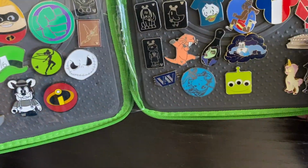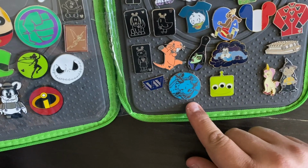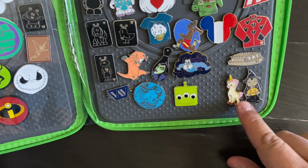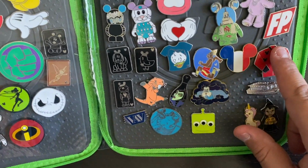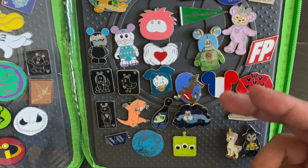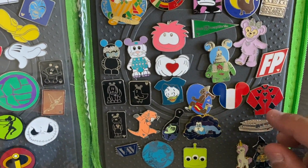Okay, and then of course you got more of this. Is that right here? Lilo. Like I said, a couple of Mickey sets. I have no idea what they are. I haven't even looked them up yet, but I'll more likely trade those away.